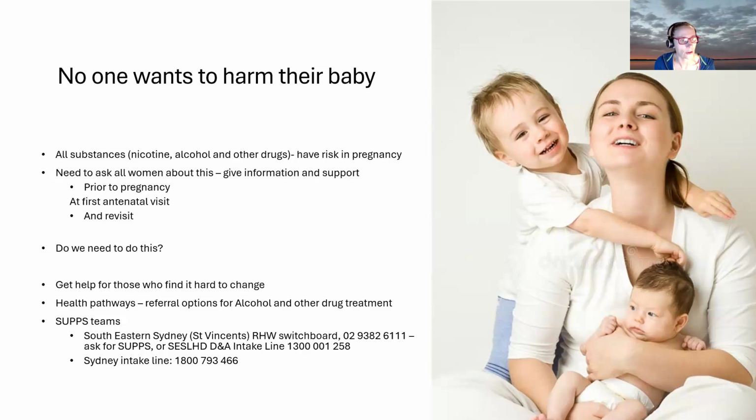We don't have to do it on our own, particularly if people have really significant issues that they're dealing with. We can get help from the substance use in pregnancy and parenting teams. We have them in Southeast Sydney. St Vincent's is through Southeast Sydney, through the Royal Hospital and Women's Switchboard, and the Sydney Intake Line. Sydney also has an email address, and I've asked them to get that up on Health Pathways and get it into their publicly available information.